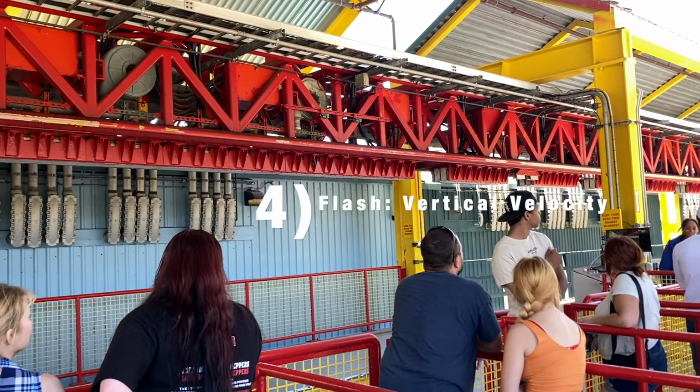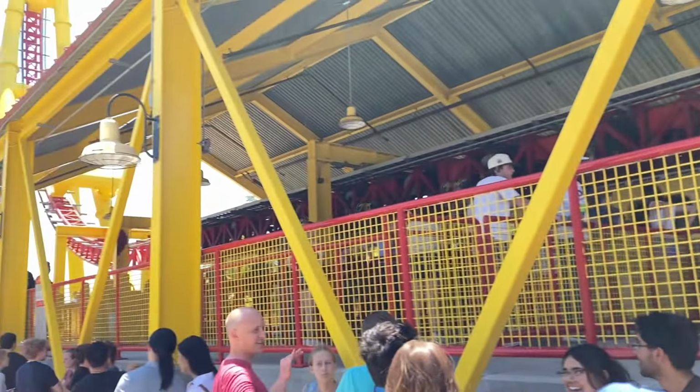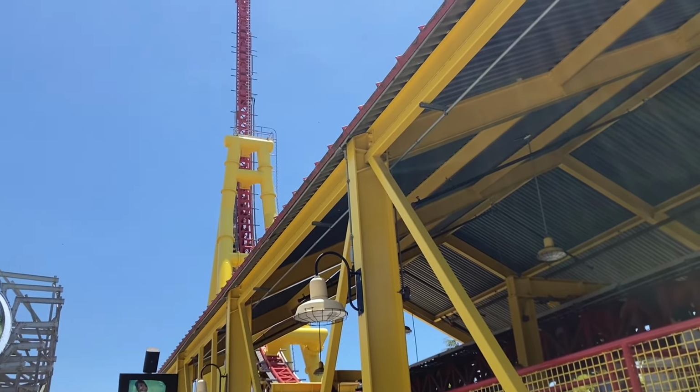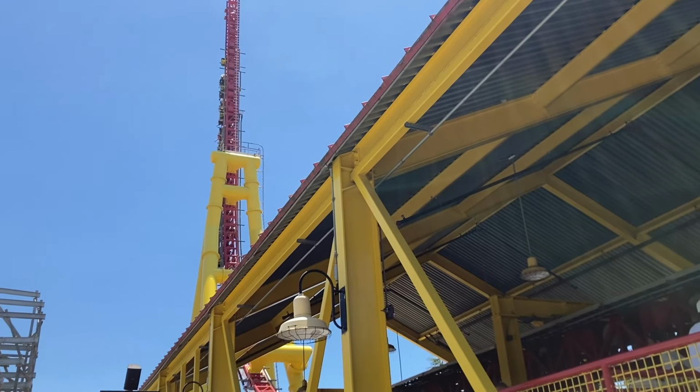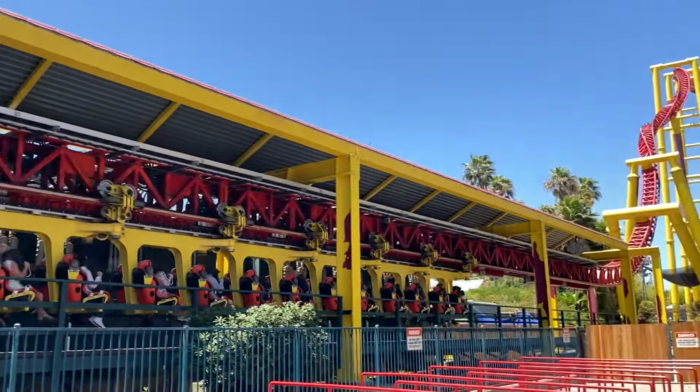Number 4, Flash Vertical Velocity. This intimate impulse coaster is a lot of fun. The one problem is actually getting on it. This coaster has been prone to downtime for a couple of years now. In 3 of my 4 recent visits, the trains haven't even been on the track, which is definitely not a good sign.